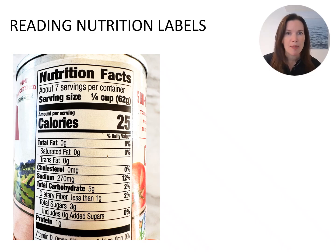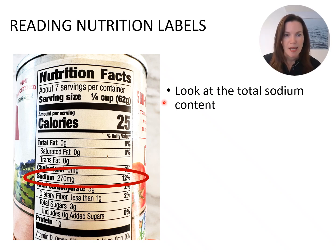Since most of the sodium that we take in comes from packaged foods, it's really helpful to have some familiarity with reading nutrition labels. This is a can of tomato sauce that I pulled out of my pantry. And to start, we'll take a look at the sodium line. You'll usually find this about half the way down the nutrition label. And there are going to be two different numbers on that sodium line. The first you see here is the sodium content in milligrams. So this has 270 milligrams.